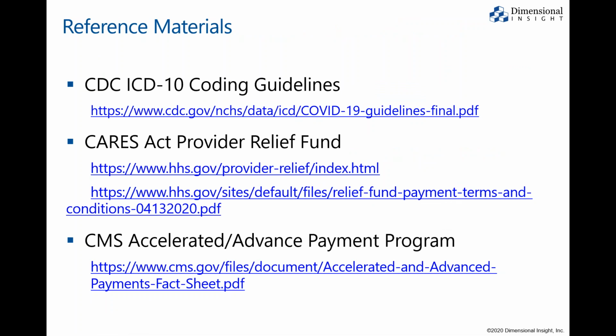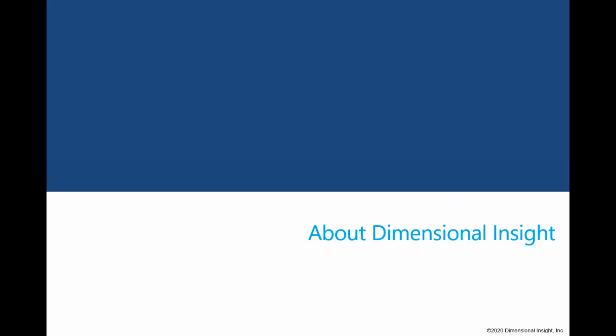So we've talked about a variety of things during the webinar today, and to give you some insight as to where some of this information came from, we're providing, as part of the webinar slides and on the replay, where you can actually get to this information. So we've got the coding guidelines document that I just mentioned. Here are several URLs that point towards information on the CARES Act and specifically the Provider Relief Fund. I pointed out some of the terms and conditions. Those are in this document here. And then on the CMS side of things, the Accelerated Advance Payment Program, which provides the opportunity to get reimbursement in advance of services actually being provided, is here. Back to you, Kathy.